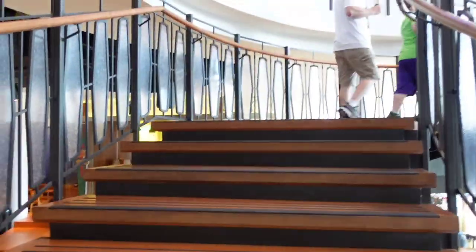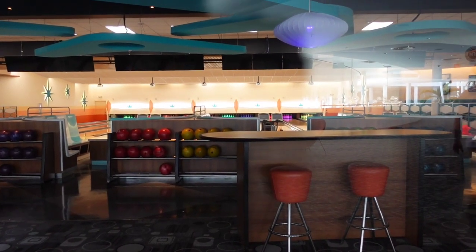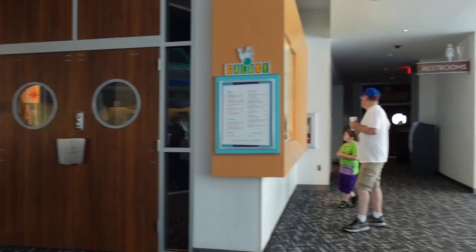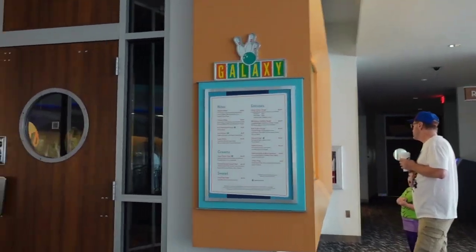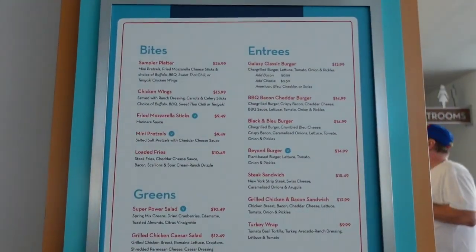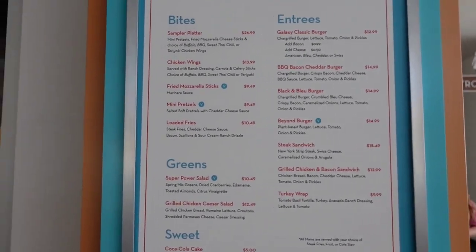We just got coffees. And we're gonna go upstairs to see the bowling alley. So they open from noon to, I think, 10. I do like the colors, though. That's pretty fun. There's a physical fitness studio. And then the Galaxy, they've got a sample to buy for $27. Classic burgers, $15 for most of the burgers.